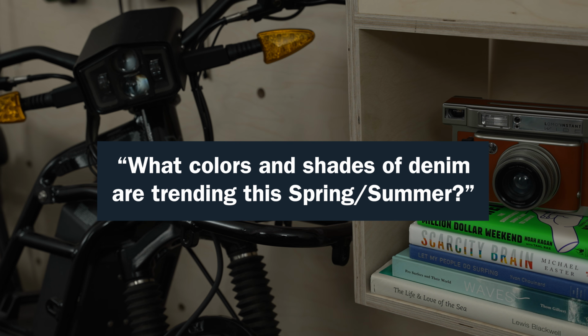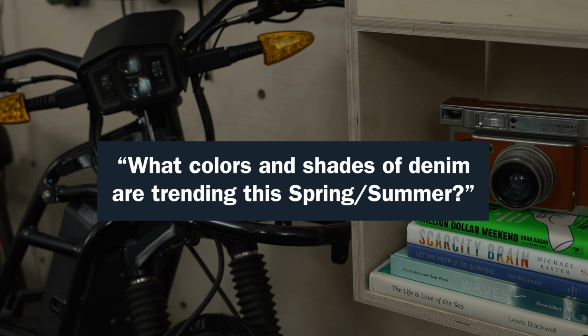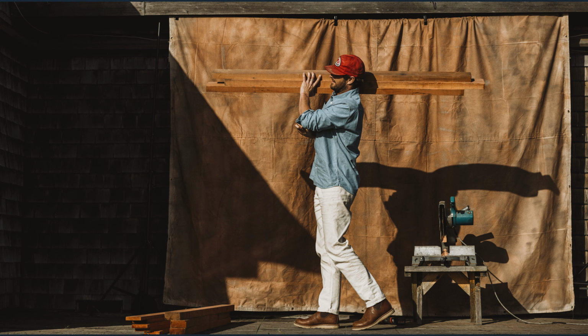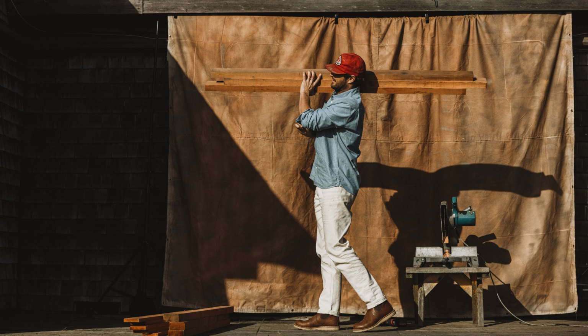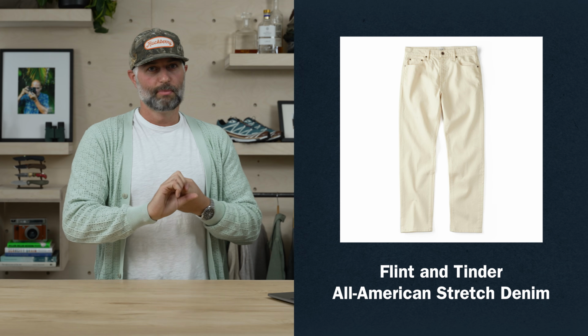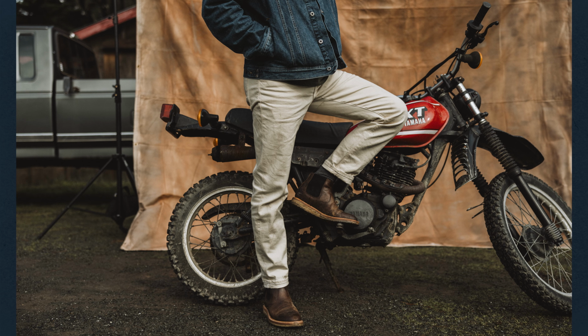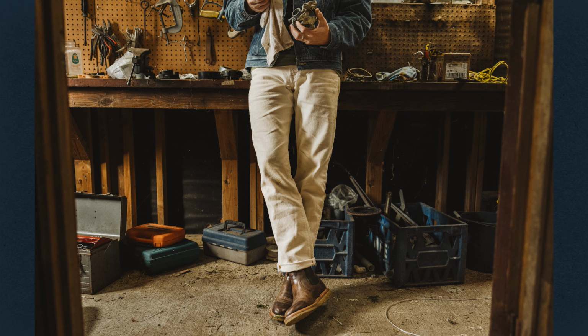Another question we got specifically from one of you guys: what colors, shades of pants and denim are we getting into this summer, spring? And so for me, it's the lighter off-white type pants. Now, if you'd told me three years ago that I'd be wearing white jeans, I'd tell you hell no. Fast forward to today, a couple of my favorite pieces that I'm wearing right now and will be wearing in the spring. We've got an amazing pair of all-American denim from Flint and Tinder. It's sort of off-white, sort of workwear meets a little more spring elevated jean.